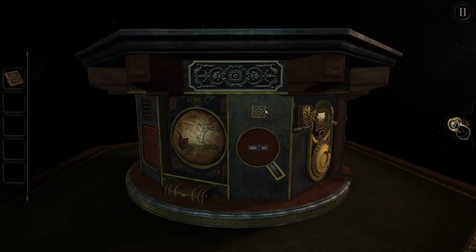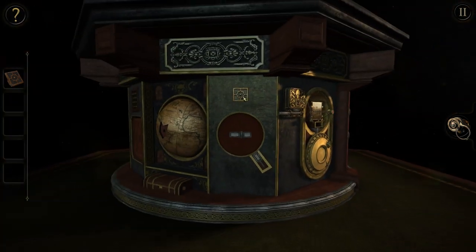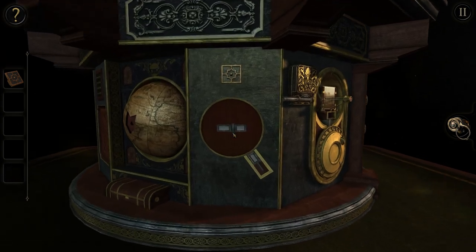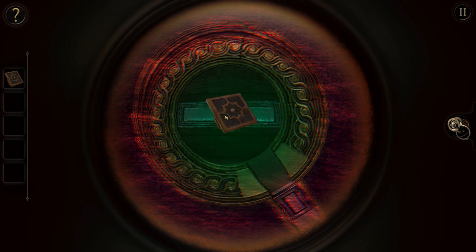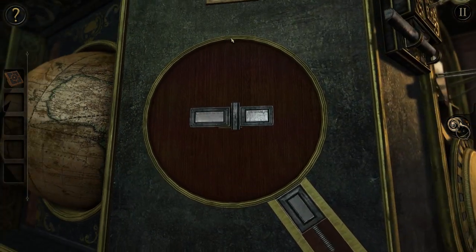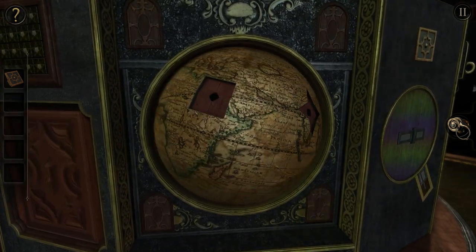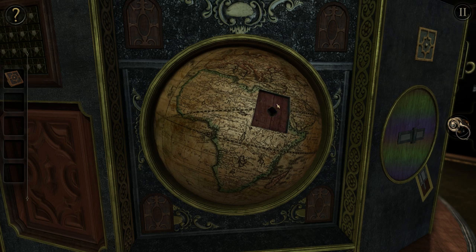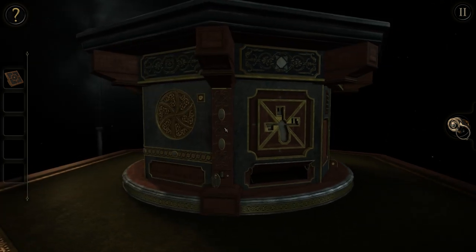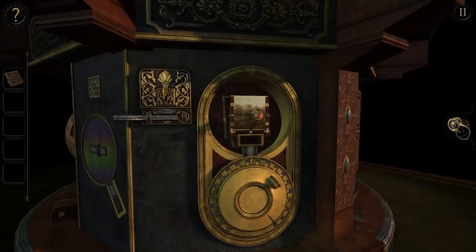Right. Well, I've got a thingy to put somewhere. Can I not put it here? Looks like that's where it's supposed to go. Wait, that's weird. It gets highlighted like I can put it there, but it doesn't work. Oh, I need to unlock it, don't I? It's behind it. I don't think it's here. Unless... No, it doesn't go there. Is there supposed to be something useful here?